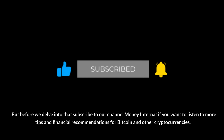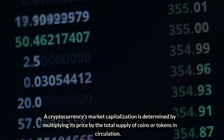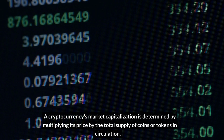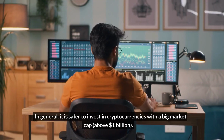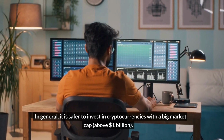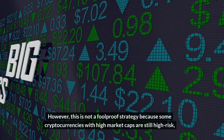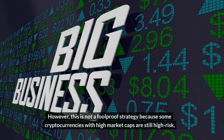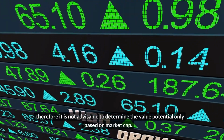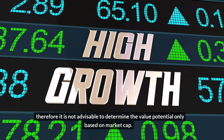First of all, it's the market capitalization. A cryptocurrency's market capitalization is determined by multiplying its price by the total supply of coins or tokens in circulation. In general, it is safer to invest in cryptocurrencies with a big market cap above $1 billion. However, this is not a foolproof strategy because some cryptocurrencies with high market caps are still high risk. Therefore, it is not advisable to determine the value potential only based on market cap.